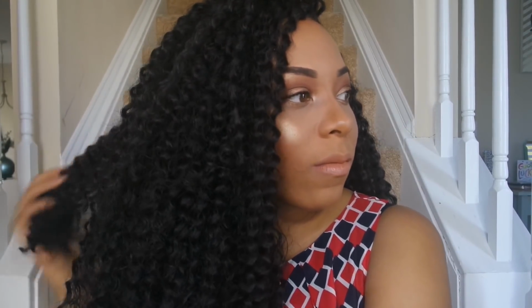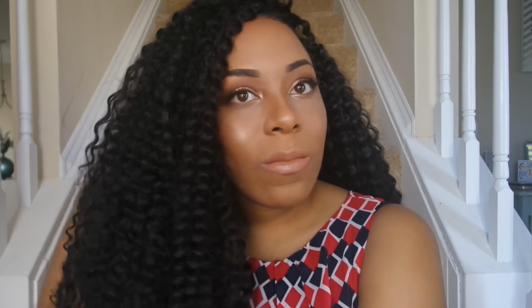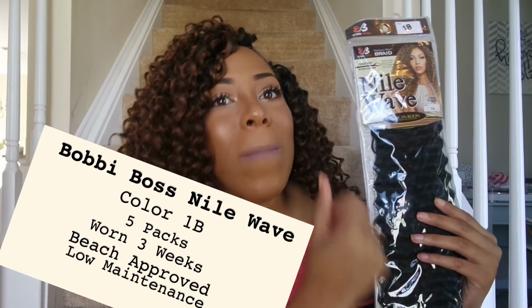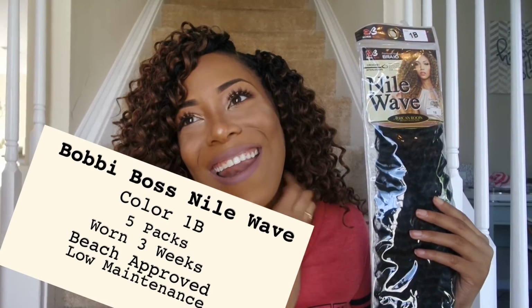This hair was extremely long when I first installed it. Like I said, GoGo curl was like 26 inches. I would give this hair like 26 inches in itself as well. I wore this hair to the beach and it worked phenomenally. So this is why it's my number 1, I think, beach approved hair, but it's discontinued. And I now need to find another hair that I feel the same amount of passion about as this hair.